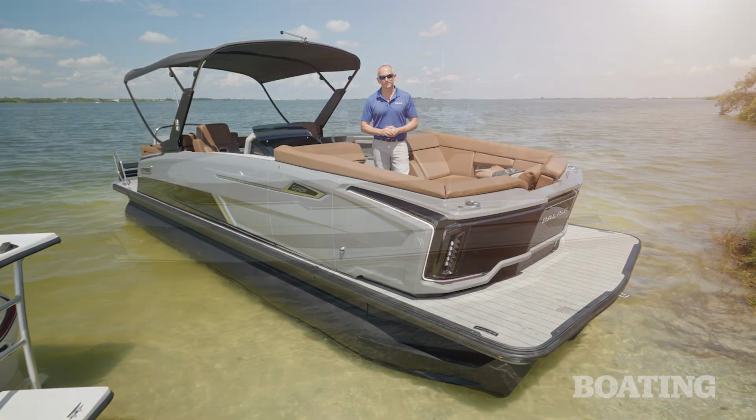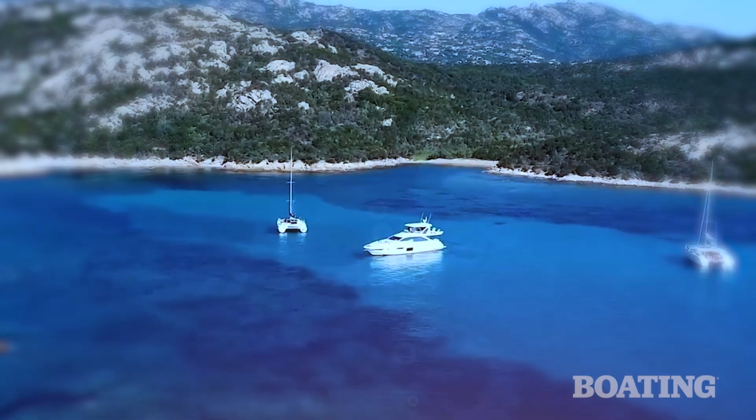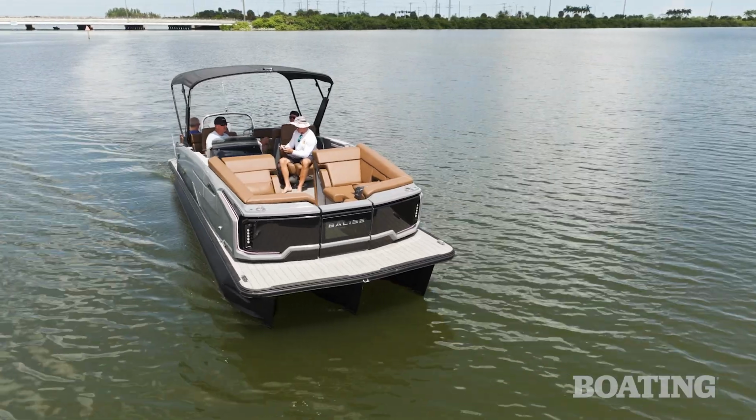What is luxury? Well, in its strictest definition, luxury is abundance. It's comfort, it's great ease, and it's a sumptuous environment. To that end, Balise Pontoons is bringing luxury to the pontoon market with its Horizon Tri-Toon.